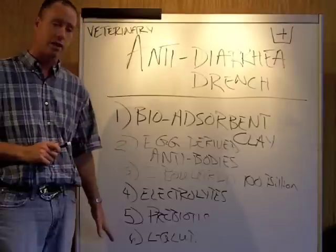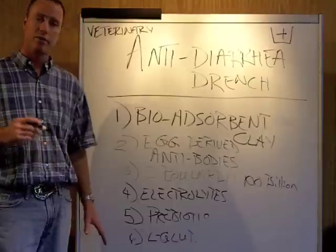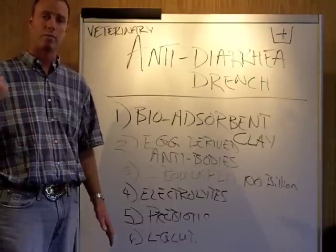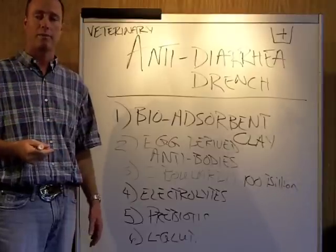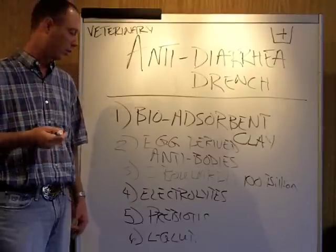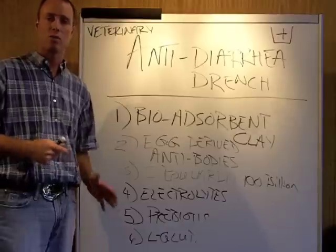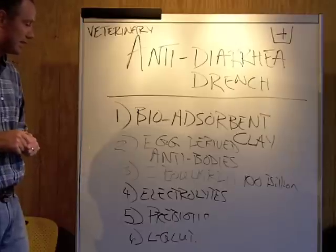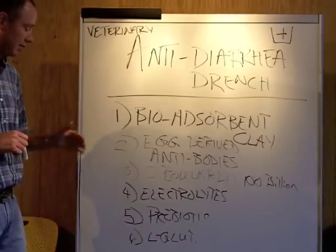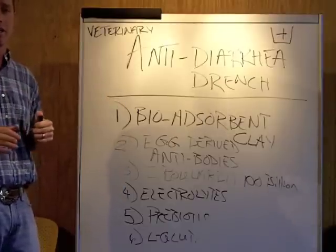So we add a healthy dose of L-glutamine to the entire product. So we're going to not only try to remove pathogens, not only try to resupply electrolytes and water, but we're also going to be feeding the actual cells that line the digestive tract. So with these 6 active ingredients, there's nothing like it.